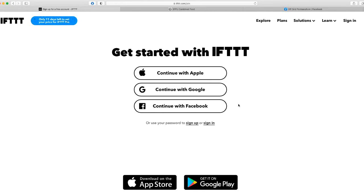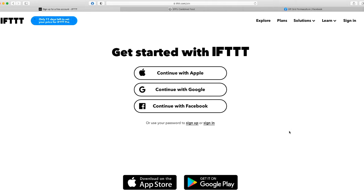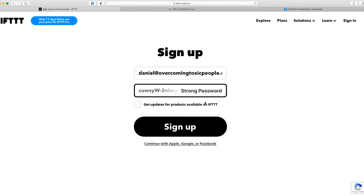And you can use one of these other accounts with these services if you want. I prefer just to use an email and a password. I'm going to click down here in the small text, sign up. Then it wants an email, so I'm going to use an email that I haven't used before with this website. That and a password. I don't care. I'm going to use whatever it recommends. Sign up.